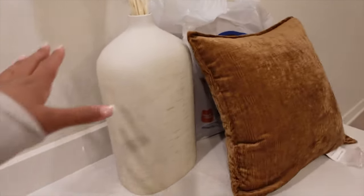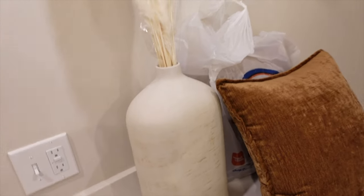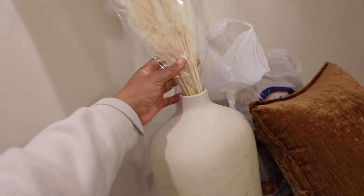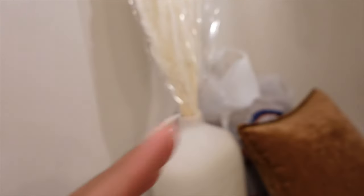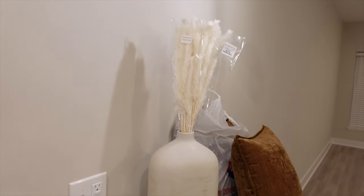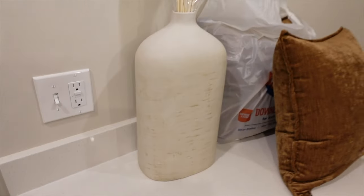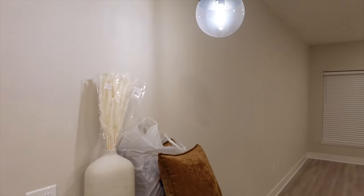I got this little vase from Target, and I got this pompous from Home Goods. It was $10 for that little bunch. I'm thinking what I'm gonna do is just put this pompous in this vase. So yeah, I think I'm gonna leave it right here because this is on the kitchen island.